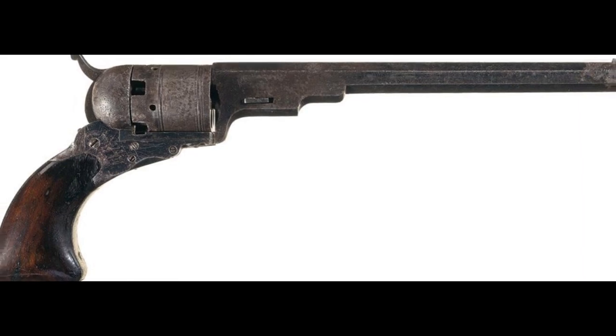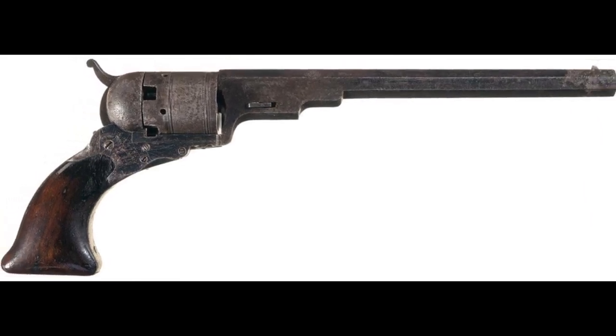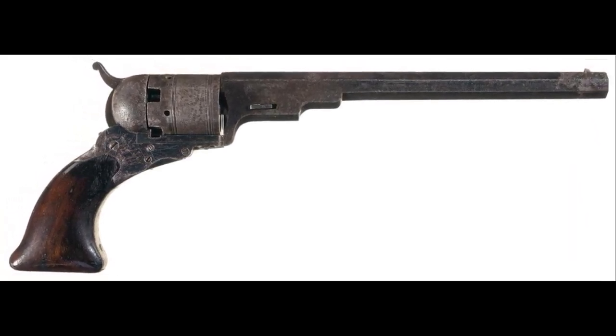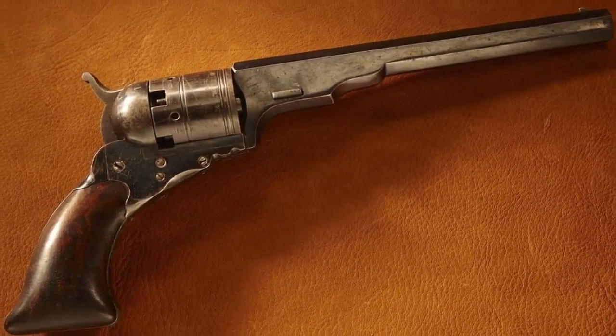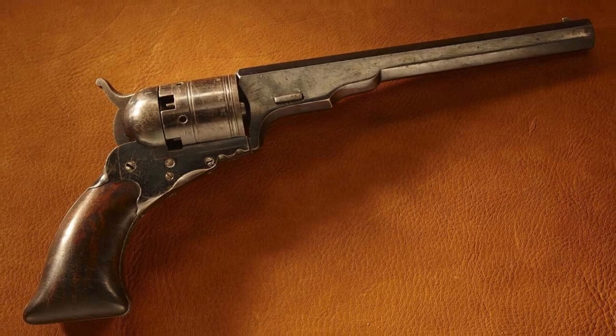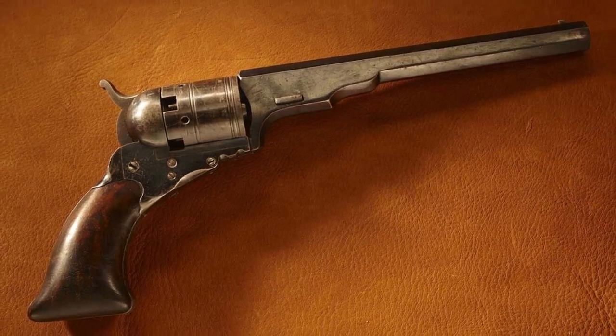The Colt Patterson Revolver. Also known as the Texas Colt, the Colt Patterson Revolver was the first practical revolving cylinder handgun made. This .36 caliber revolver was invented by Samuel Colt in 1831 and was patented in 1836. Texas served as kind of the proving ground for this revolutionary firearm.